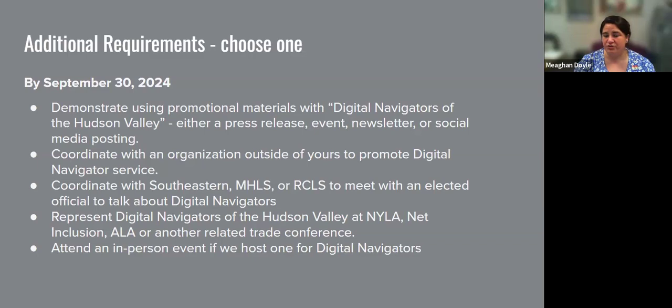Because the more that we show them this is helping their community and they get elected, the more they want to support us back. And of course, we are always looking for ways to get the elected officials to support the libraries and other organizations in our areas.